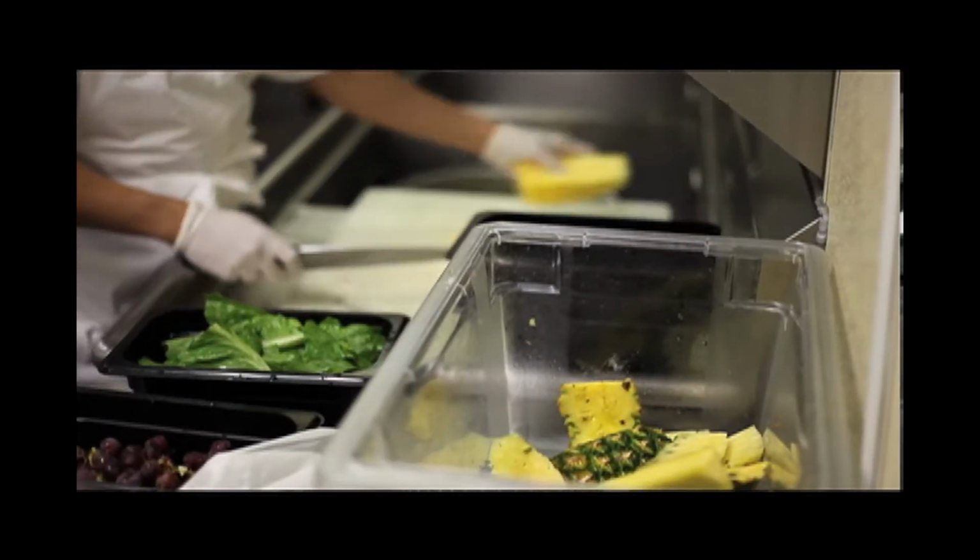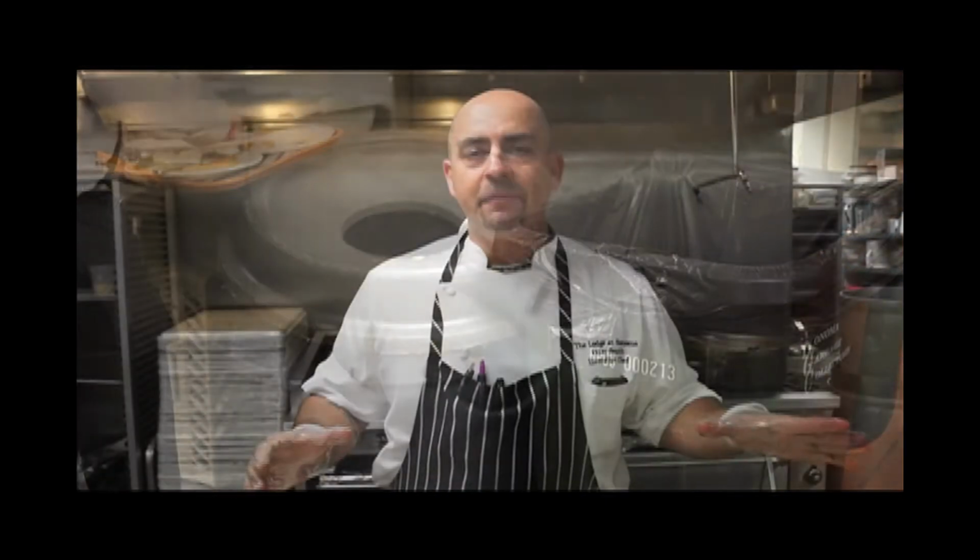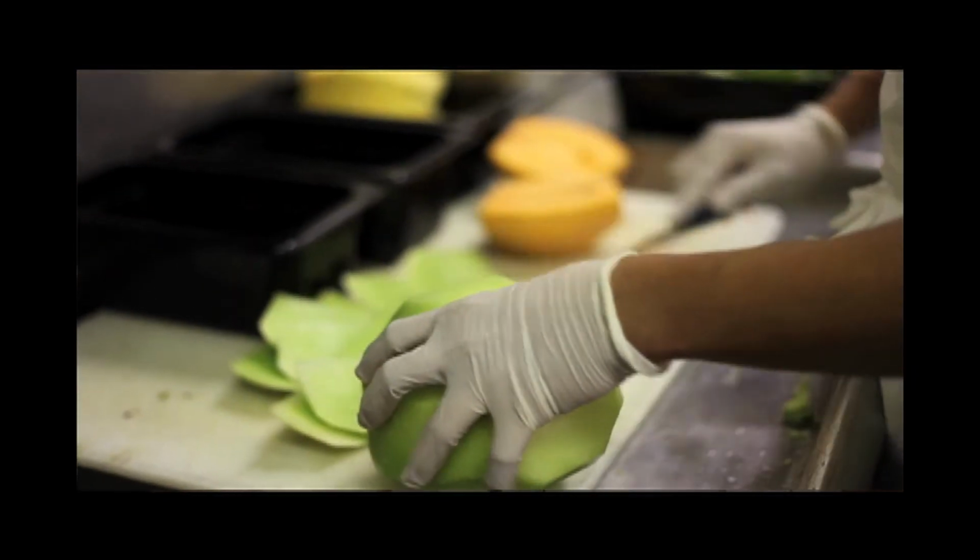So when people are coming in and they're breaking down a station, they don't have to go too far in order to put meat in one bin, paper in one bin, and vegetable scraps in another bin. I'm finding as long as it's within arm's reach, people will do it no problem. As we cut our vegetables, fruits, whatever we're doing, we put all the scraps into that bucket. When each bucket is full, we walk it to the compost bin, which is located over by the dishwasher.